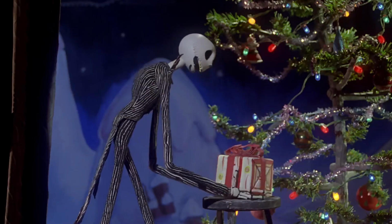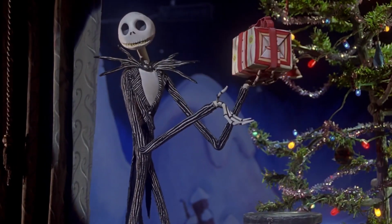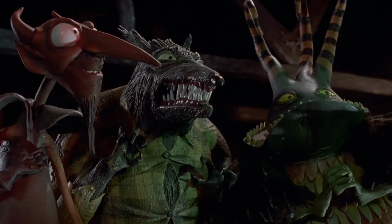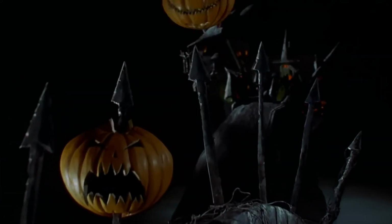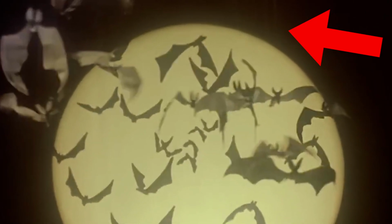So if you didn't know, The Nightmare Before Christmas is a stop motion animation, which is honestly so hard to even do that I can't even fathom my head around it. So of course, with that, there might be some mistakes that come out. If you pause at the right time during a scene in the movie, you can actually see the strings that were used to hold up the bats during the opening song.